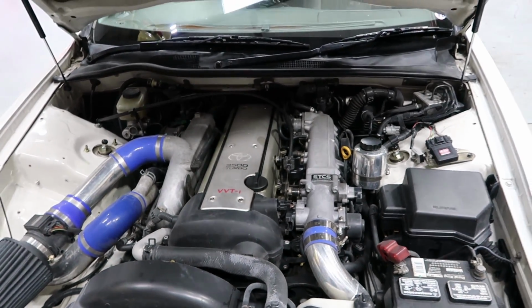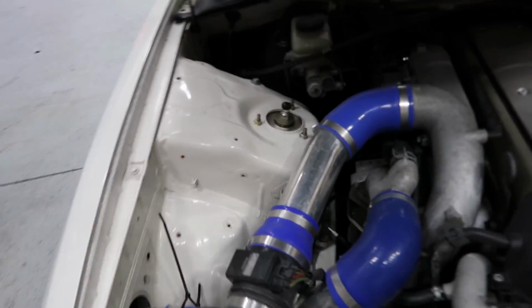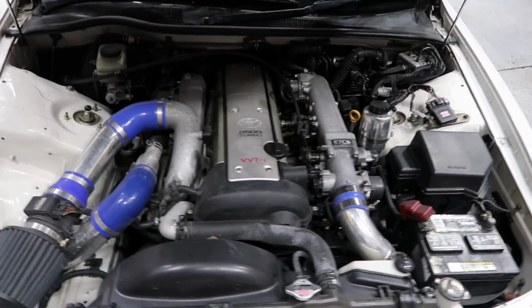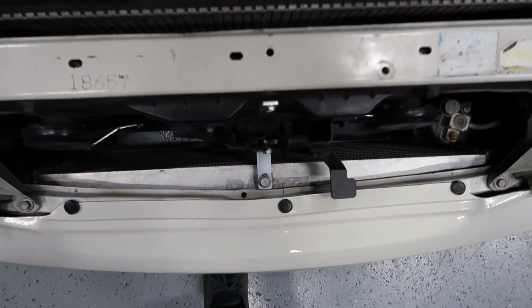This is our little walk around, if you will. A lot cleaner than my JZX over in Japan. So, again, what's really surprising me, all OEM paint, still super clean. Obviously, he was able to clean it nicely since he swapped this VVTi 1J in. But under the hood, everything's pretty much stock, minus an intake and a cool little Blitz front mount.